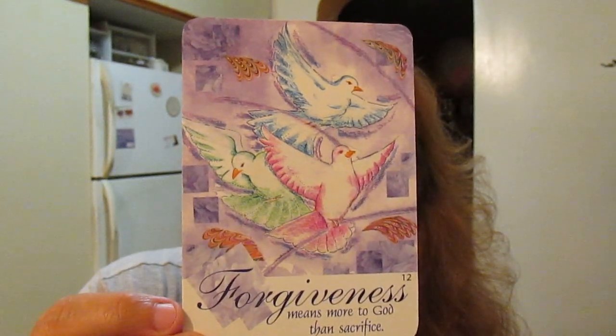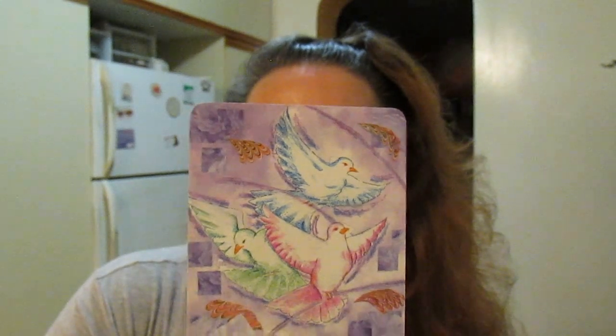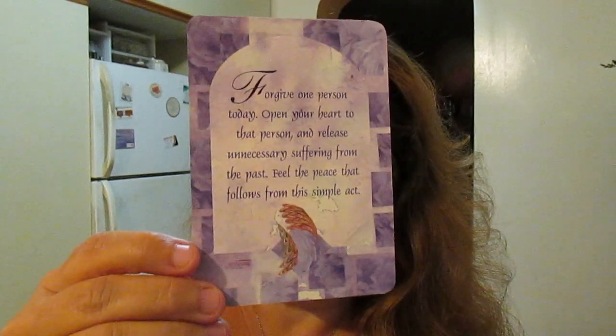And then on the back of each card, it has an affirmation. This one says, "Forgive one person today, open your heart to that person, and release unnecessary suffering from the past. Feel the peace that follows from this simple act." This one is "Tranquility at home leads to health."